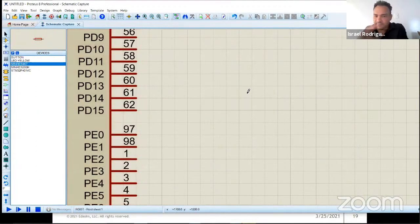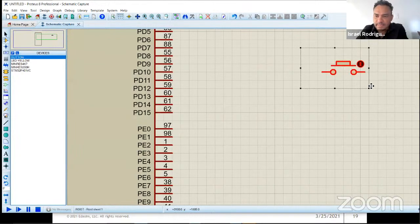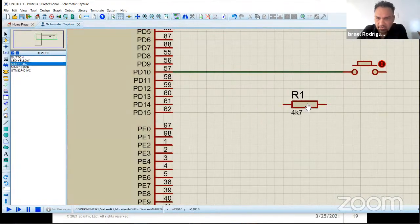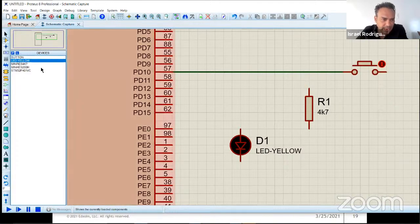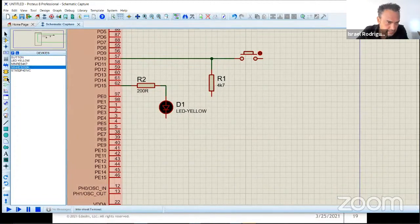Okay, so now I have a very fast way, if you don't know Proteus, it's a nice introduction to how to start a project. This way is a way to start any project. Okay, so button, let's say that PD10 will be my input. I'm going to configure my PD10 as an input. So I'm going to connect my input push button, and let's connect here my resistor, this one. Let's also use a yellow LED, and let's say that PD15 will be our output. I'll configure this in Cube, okay? So this is my output, PD15, and my PD10 will be my input. So this is my very easy, very fast schematic.